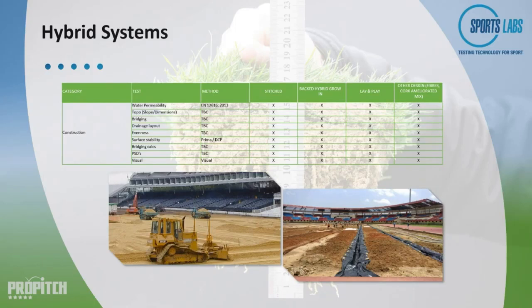So just before we move on to Dean's piece, it'd be very important to talk about some of the construction processes and measurements that should be taken before you actually lay the hybrid turf system down onto a pitch. And we use a process called key stage inspections to make a site visit to perform measurements or do tests at key stages in the construction process of a new pitch or when it's being refurbished. And it goes without saying there are certain items that are very, very important.